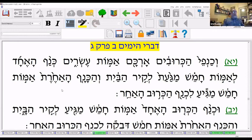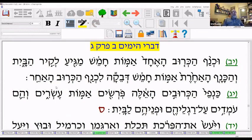Uchnaf hakruv ha'echad amot chamesh magia lekir habayit. V'hakanaf ha'acheret amot chamesh dveka l'chnaf hakruv ha'acher. Okay, so the other one is described in the same way. It had a wing that was 5 amot that got up to the wall of the house, and the other wing that was 5 amot was stuck to the wing of the other kruv. So the wings of these kruvim were spread out 20 amot.